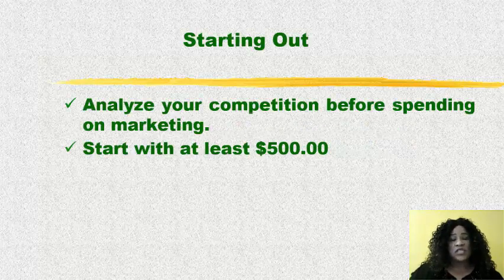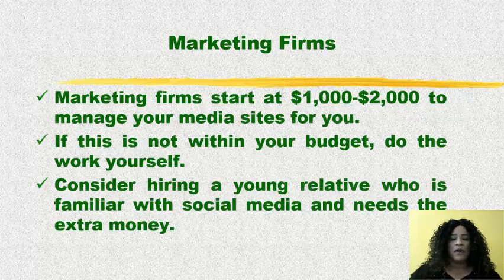Starting out, you need to analyze your competition before spending any money on marketing. Who are your competitors? And then you can start out with at least $500. I wouldn't go too much above $500 because remember, when you're starting out, you're just doing a test to see how the different platforms work for your business.